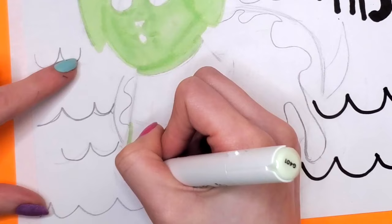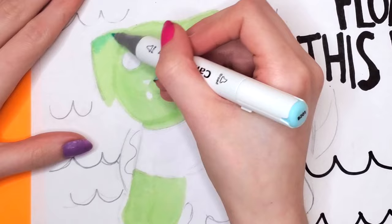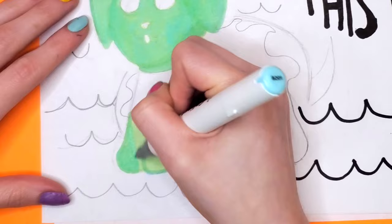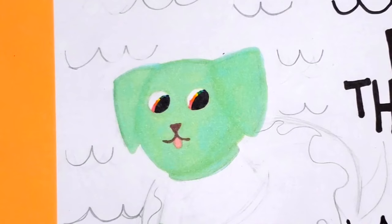You can see here, I'm starting off with a greenish color, and then I actually went back in with a light blue color and covered over that light green to create a mint color. Oh, I tried to make the bow here. I didn't like the bow, so I just erased it. I added in the pupils for the eyes. I used my fine liners to color the rainbow iris.